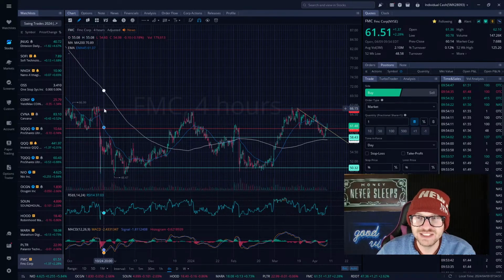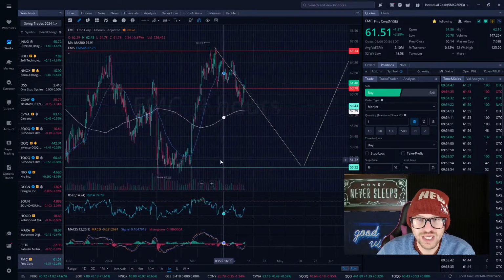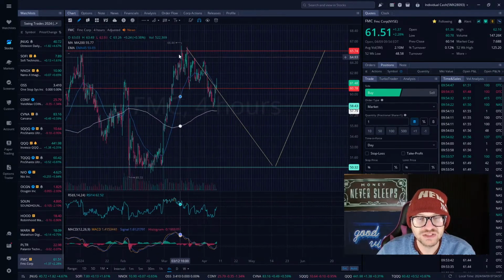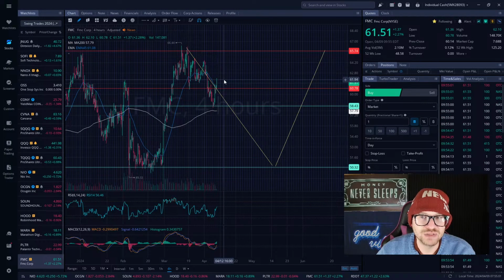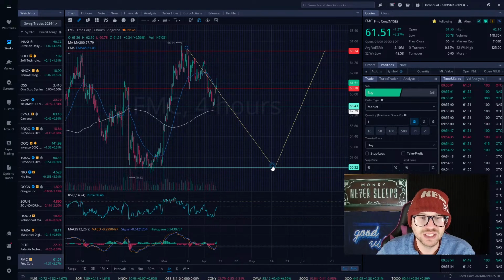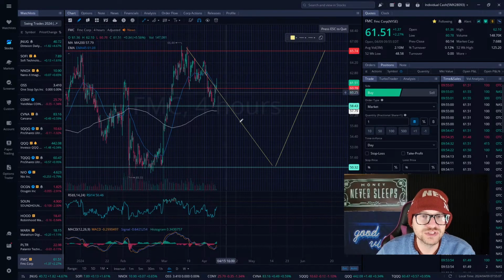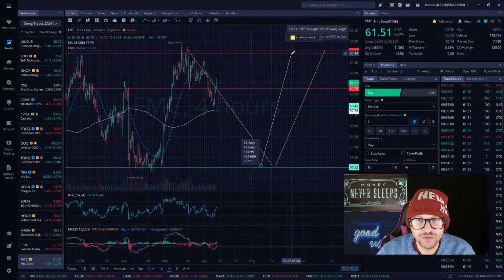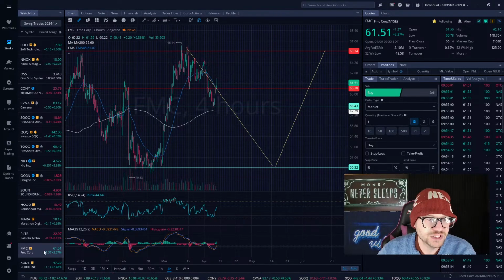Going up as high as 66, going down as low as 48, high of 66, low of 48, high of 66. So it's only safe to say that this may bounce off the 61 level, come crashing back down to that 49.50 level, and then potentially go back up. Now, if it does go back up, potentially from this bottom mark, that's a 30% profit on your investment.